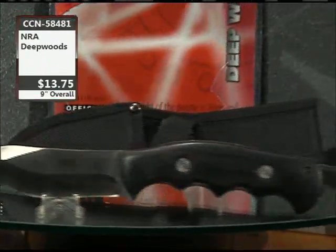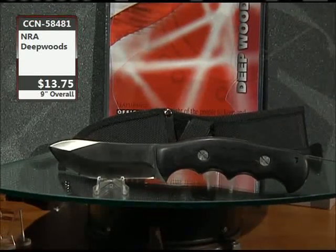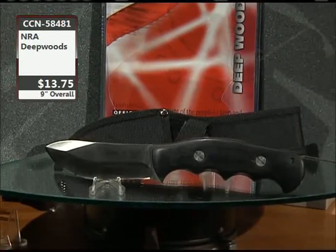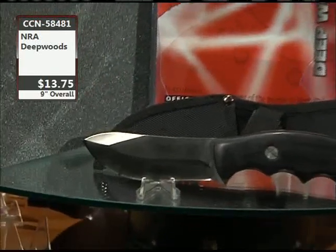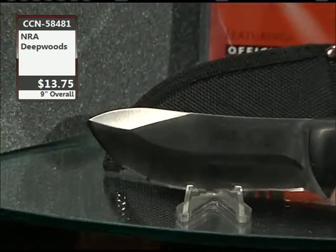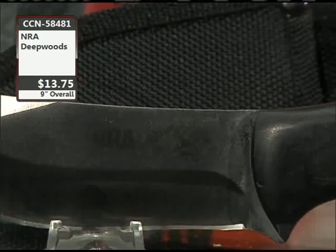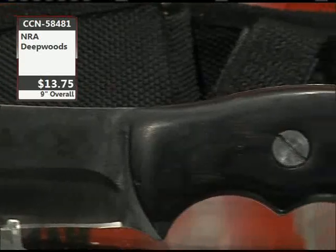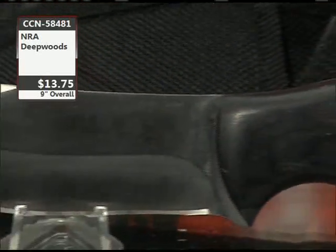That was a large 54 frame. The NRA Deepwood Skinner, finger grooved black forest, almost like a silver wood. National Rifle Association. And everything about this knife is contracted and it is all authorized. At only $13.75. I believe I saw another one of those too.